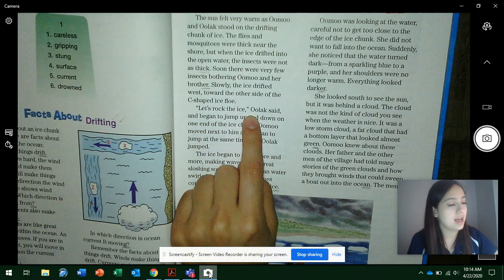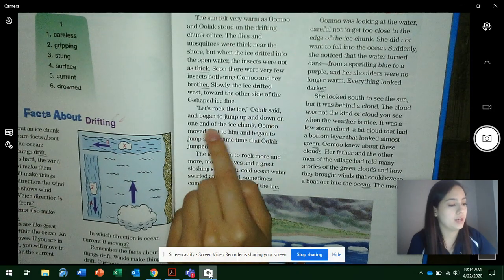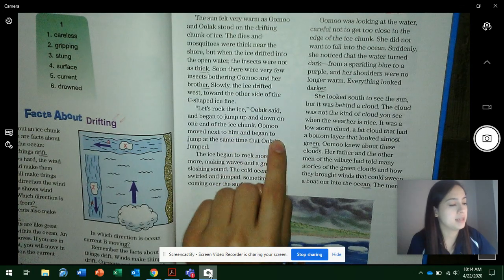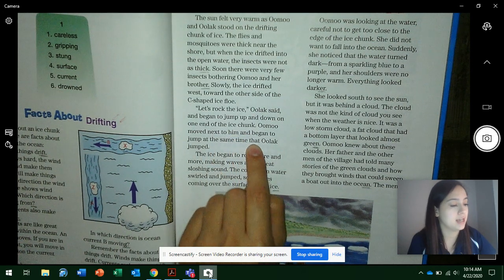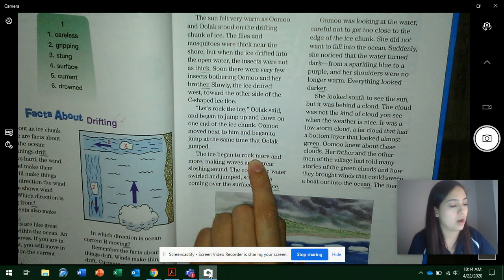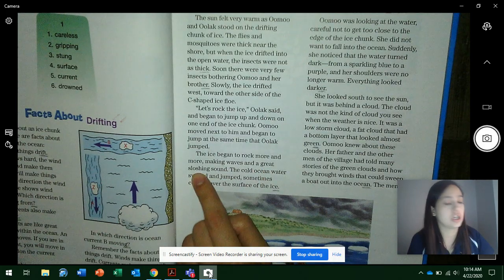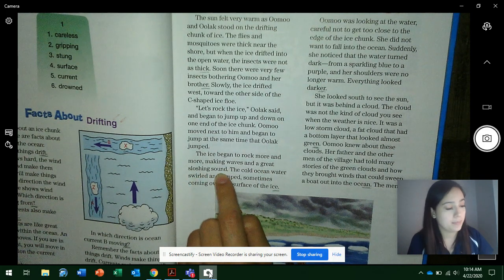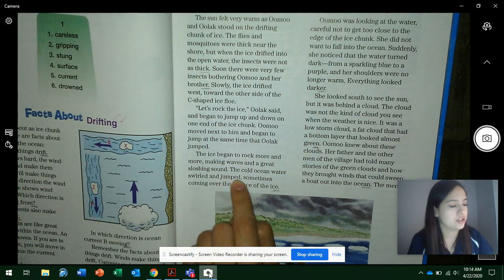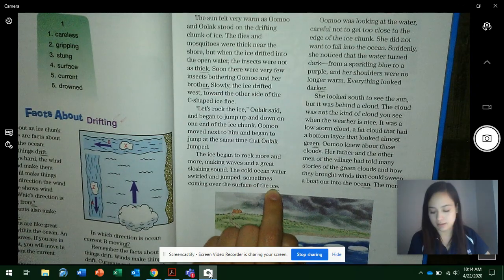Let's rock the ice, Ulok said, and began to jump up and down on one end of the ice chunk. Umu moved next to him and began to jump at the same time that Ulok jumped. The ice began to rock more and more, making waves and a great sloshing sound. The cold ocean water swirled and jumped, sometimes coming over the surface of the ice.